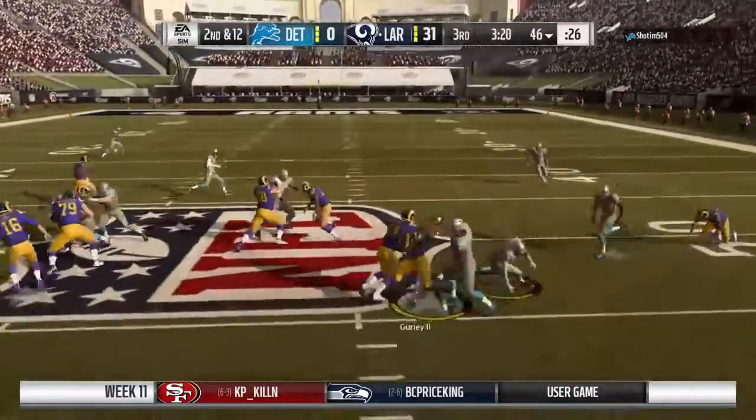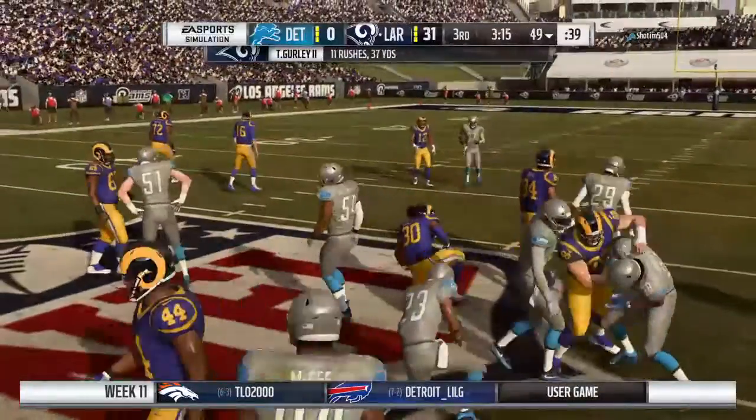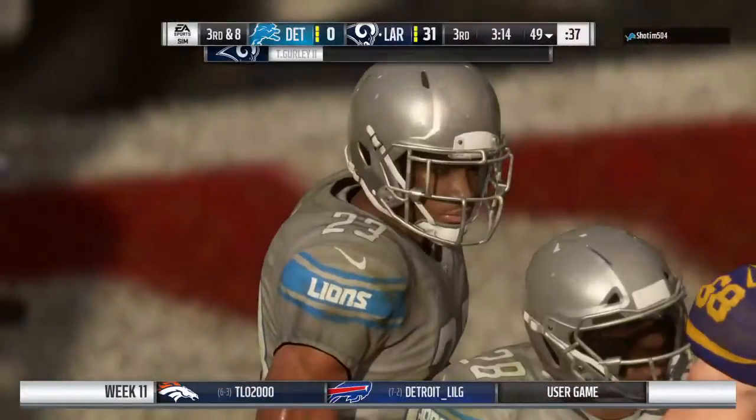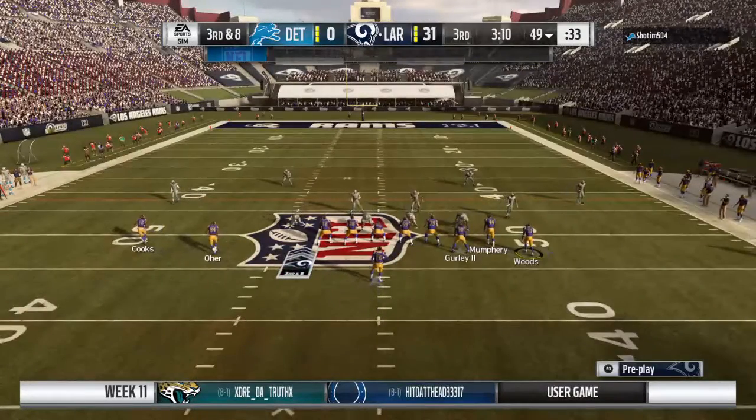They'll stick to the ground game with Gurley. He had a great move, but he'll still be stopped shy of midfield. Give him 3 yards on the run there. That still leaves him with a difficult 3rd and 8 coming up.